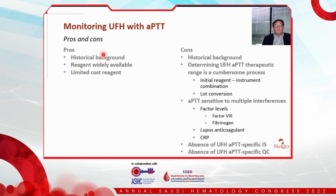So there are pros and cons for using aPTT for UFH. Pros is that this is the historical assay, and for that it has been used for years, and people are very used to these values. The aPTT reagent is widely available, and it's a cheap reagent, which means that the cost is very limited. But as cons, we have also this historical background, because I showed you the limitations of this study dating from 1972. And I have also shown that determining the UFH aPTT therapeutic range is a cumbersome process, which has to take into account the initial reagent and instrument combination, but also the lot conversion that you have to do every time you change the lot.